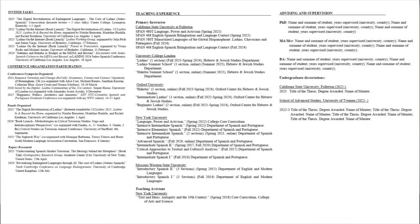So for invited talks, you're going to specify the title of the talk, the course or the conference within which that talk was given, then place, and finally the dates of that talk. Keynote speaking talks, though rare at this stage of the career, can also be included here. After the invited talks, you're going to want to list conference organization and participation. First, conferences and symposia you have organized in reverse chronological order. Then panels you have organized within a specific conference as opposed to the entire conference. And then papers presented. These are the ones you have presented after submitting an abstract for a specific conference.